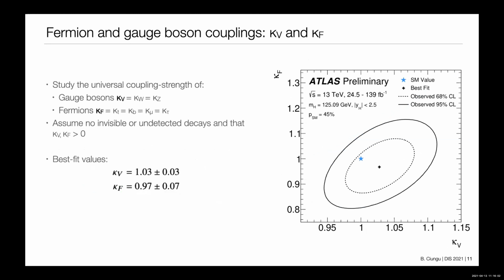Another way to probe the standard model is to look at the coupling strength of the gauge bosons to the fermions. So this would be equating kappa W and kappa Z to kappa V, and the same kind of story for the fermions. Here we don't assume any invisible or undetected decays, and you can see that we agree really well with the standard model, which is at 1,1.